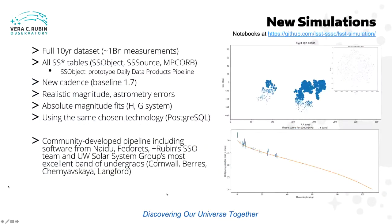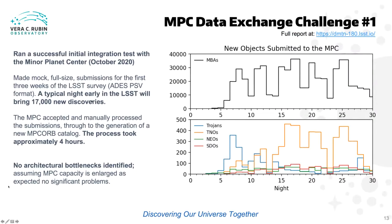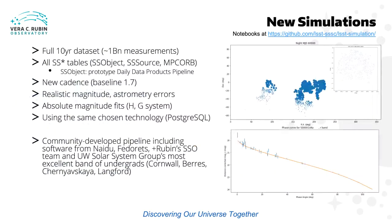And that brings me to the last slide here in the updates. I mentioned we had simulations that we built last year, and we used at the sprint last year, which were quite rudimentary, but they got us through the first data exchange challenge. Now we have a new release of simulations. Last year we simulated on the catalog level, so not at the image level. We simulated 1 year's worth of data.